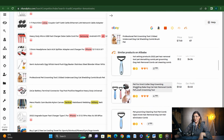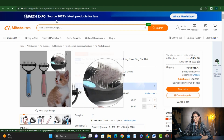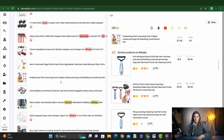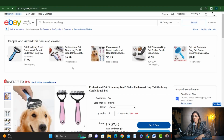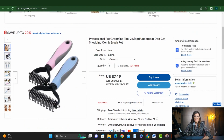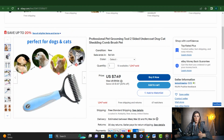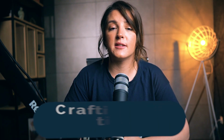Wow, it actually looks like it's a 100% match. Well done. Lots of sellers use the competitor research tool to spot winning products and then go and bring similar items. It is one of the most effective strategies for finding top selling profitable products. Now, once you've found your winning product, it's time to list it.